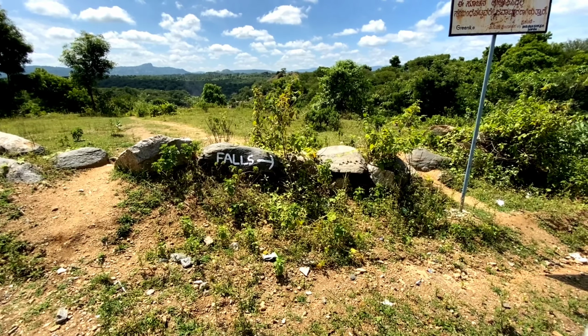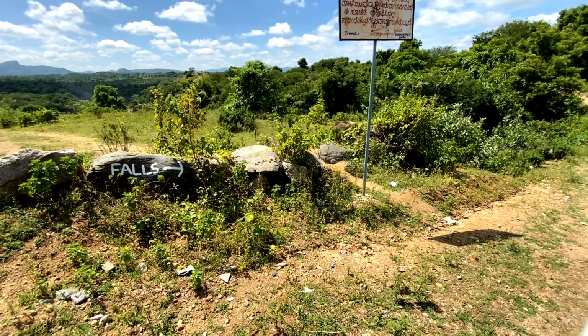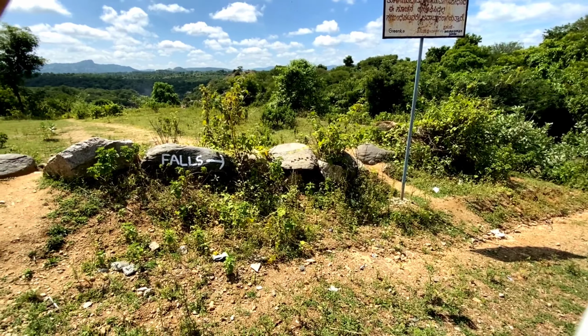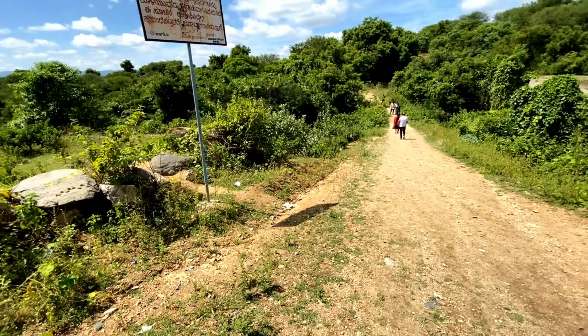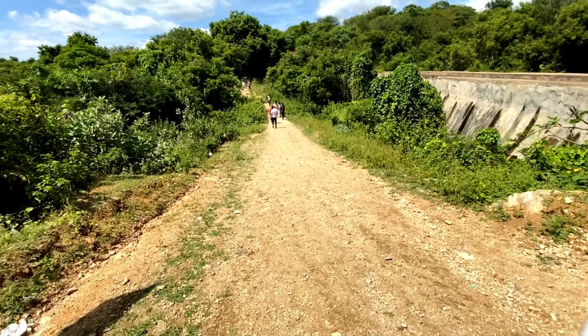They have marked ways from the parking space to reach the falls. We need to walk at least 1 kilometer from the parking space to reach the falls. There are small stalls with snacks, and there are no hotels, so if you are planning for food, you need to plan accordingly.